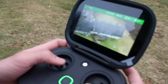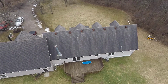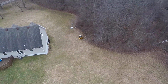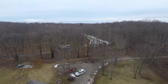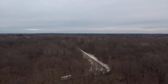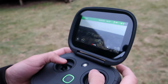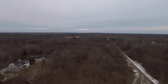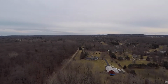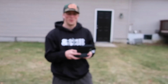We're looking down at the house right now. There it is, way up there, if you can see it. We figured it out. Yeah, it's sweet footage. Alright, we're gonna bring it back. We're getting some cool footage right now.